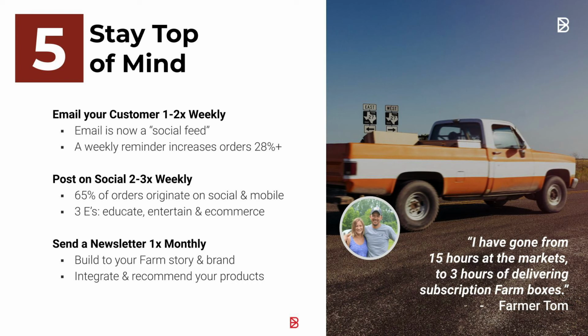The other aspect too is that if you do email your customers on a weekly basis, just with a simple order reminder, and that's something, for instance, we automate at Barn to Door, if you do that just once a week, we see that the average number of orders for those farms increased 28%. 28% simply by sending a weekly order reminder. The second thing here you need to do is you need to be posting and engaging on social on a weekly basis.